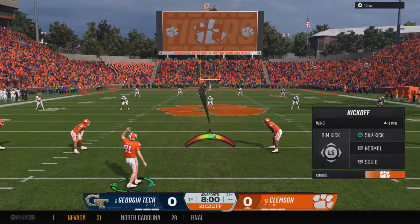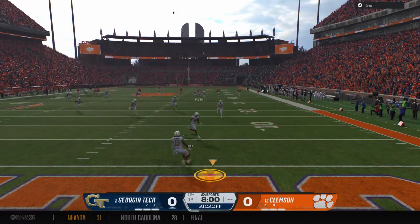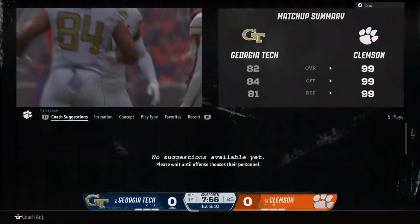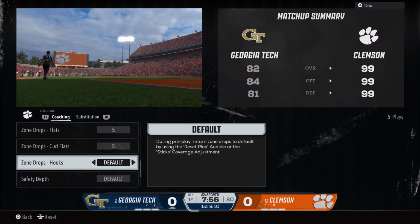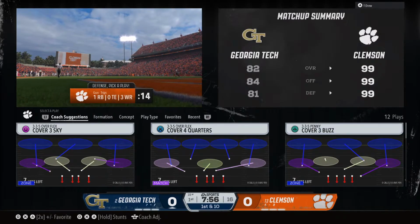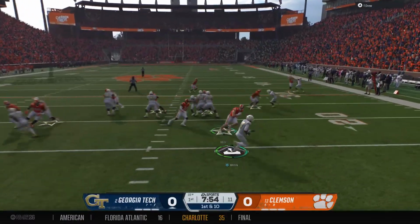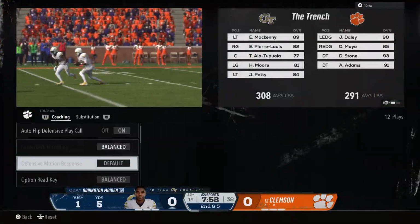And the Tigers will kick this deep to start us off. Return starts from inside the 5. And he stopped at the 19. Good job by the coverage team. It's a quarterback keeper. Breaks into the clear. And he heads out of bounds after a nice pickup on the run.